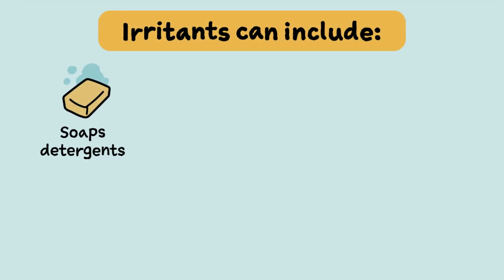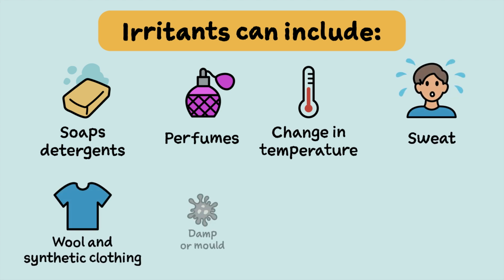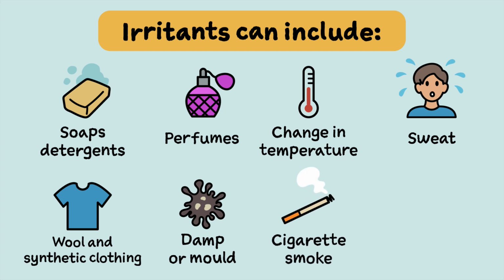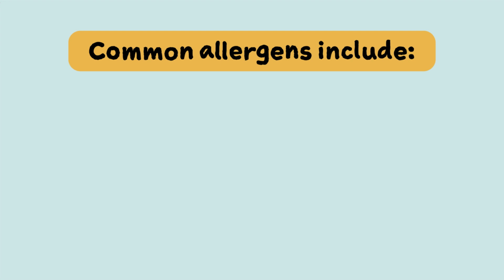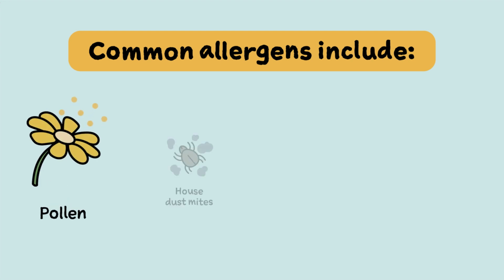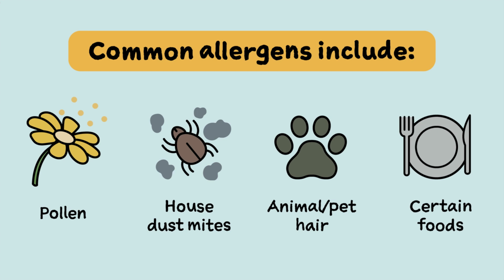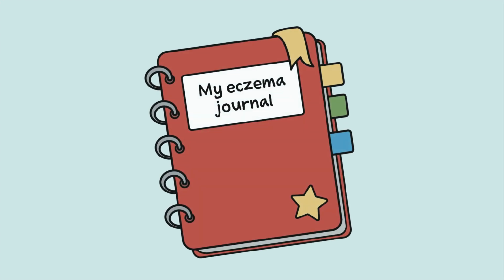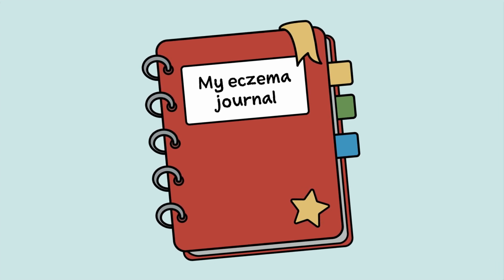Irritants can include soaps, detergents, perfumes, changes in temperature, especially heat, sweat, types of clothing material, damp or mould, cigarette smoke, or messy play. Common allergens include pollen, house dust mites, animals and pet hair, and a range of foods such as dairy, eggs, or nuts. Understanding a child's triggers can help you plan how to avoid or adapt to them.